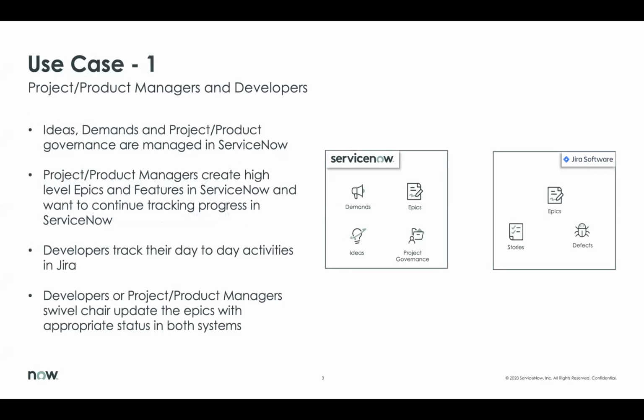So the first use case is the primary ITBM use case, right? So we have ideas, demands, and project governance happening in ServiceNow, and product managers and the development team are actually working on Jira for their day-to-day activities, right? But then a lot of times, as a part of the yearly planning or quarterly planning, the business owners go and create the high-level epics and demands in ServiceNow. And then they also go and create the same equivalent in Jira. And then the developers break down that epic into stories, and then they continue to work on it. And they come back, so the product owner tends to update in both the systems, right? So that's something that happens all the time.